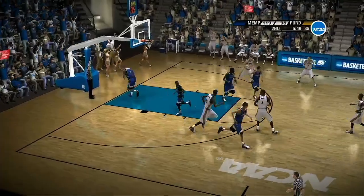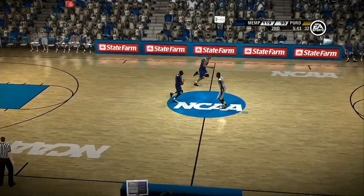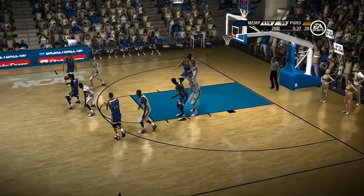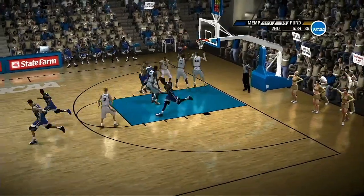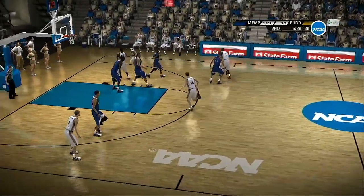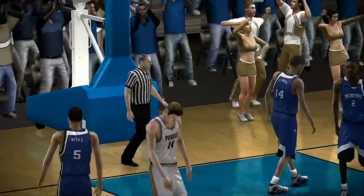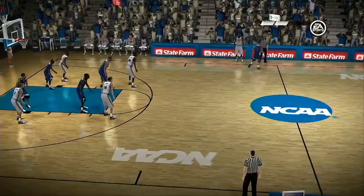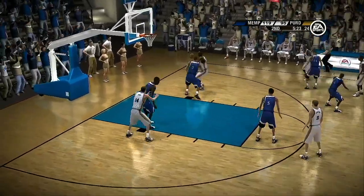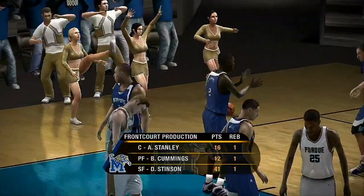He bombs from outside. Goes in. Ball comes back out from the post. I tell you, Brad, you got to have a post player that anticipates and knows how to find the open man. And the ball goes out of play. On the dribble, gives it up. And has it rejected. Defense did a great job with that blocked shot. The ball goes out of bounds.